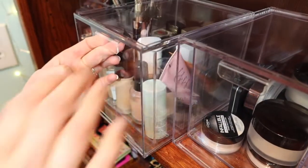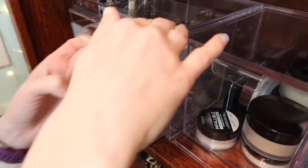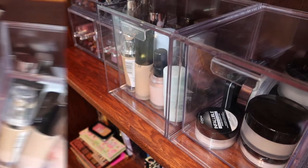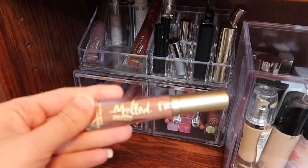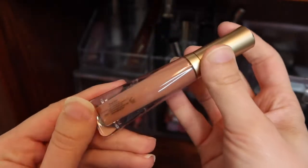There we go. And we are good on foundation, so we can just skip out on this. But last week I actually did enjoy pulling lip products, so let's do that again. We pulled the other Becca lipstick that I own, but I do want to pull this, which is the Too Faced Melted Matte. Here's the Too Faced Melted Matte.